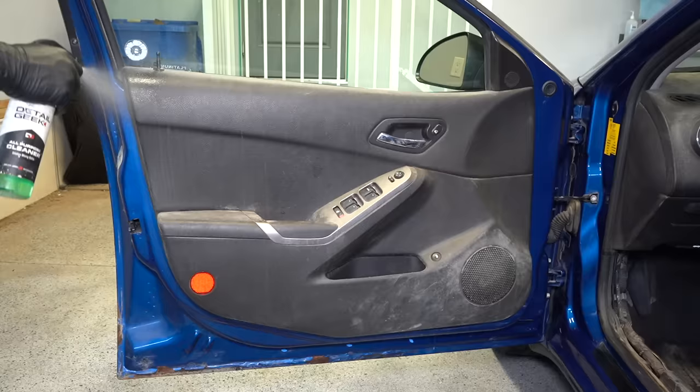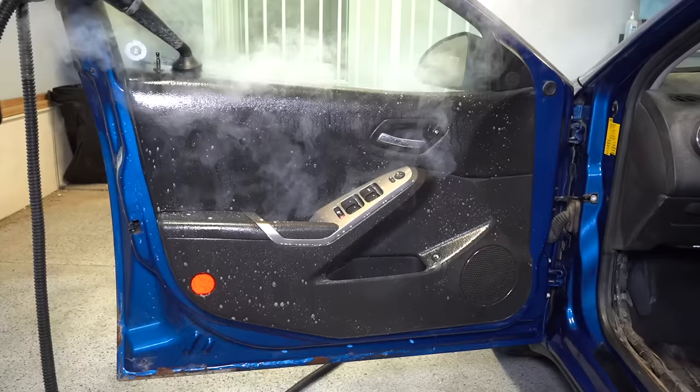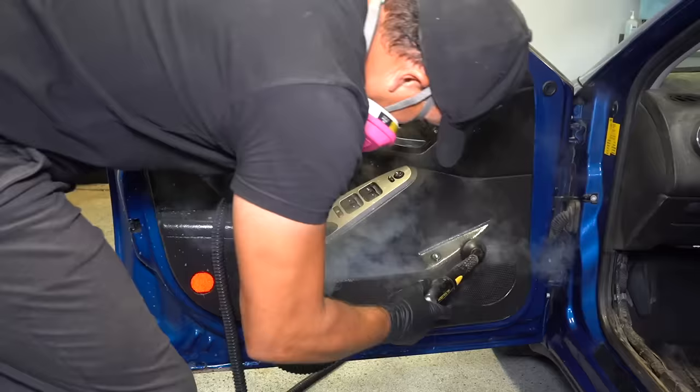Okay, now to tackle all the caked on dust and grime on the interior panels, I'm starting by spraying on some of my Detail Geek all-purpose cleaner, diluted 4-to-1 in this case, and will then hit it with the steamer and brush attachment. And thankfully, this combo can undo even the worst messes, so it doesn't take long and the door panel is all cleaned up and looking new again.